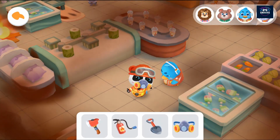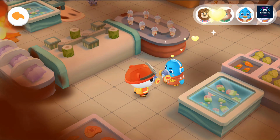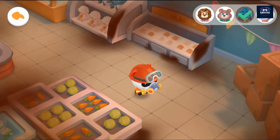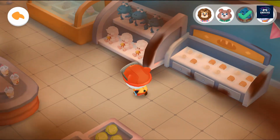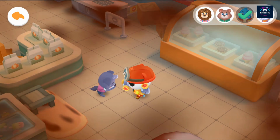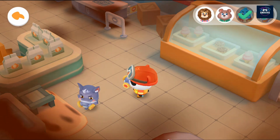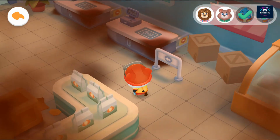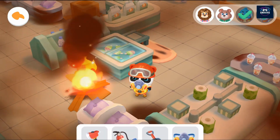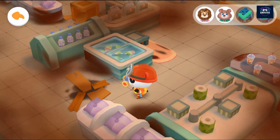Choose protective tools for the trapped people. Thank you. The gas mask has strong protection. It can help isolate smoke and toxic gases. The trapped person is... Thank you. There's a fire. A fire extinguisher can put out all fires.